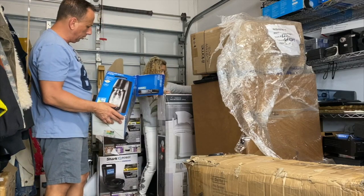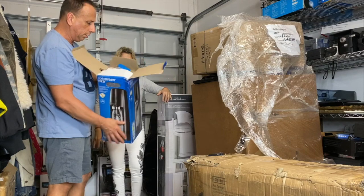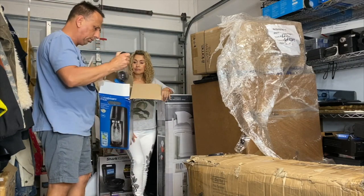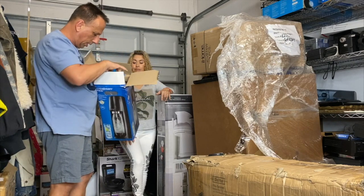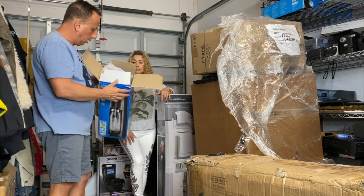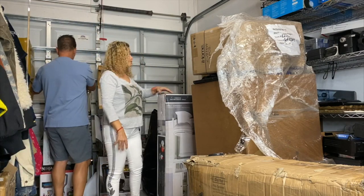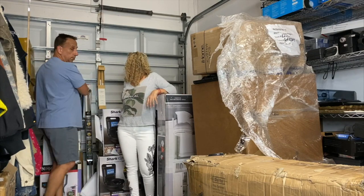This SodaStream Fizzi. The last one was used, but this one, the box is very beat up. We'll see. Last one, there was soda in there. This one doesn't appear to be used, but there's the bottle. This is still in the plastic. Beat up box, but don't know. I have to really pull it apart, make sure all the parts are there. And that's part of this game.